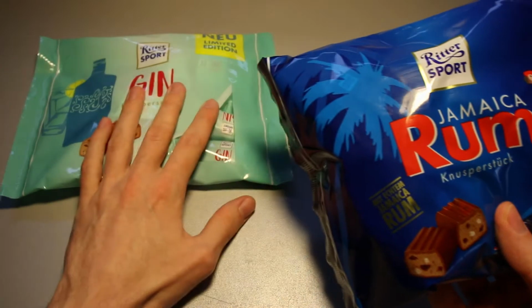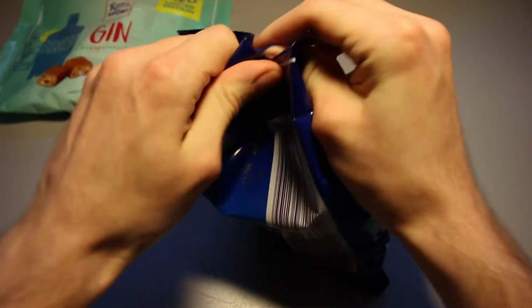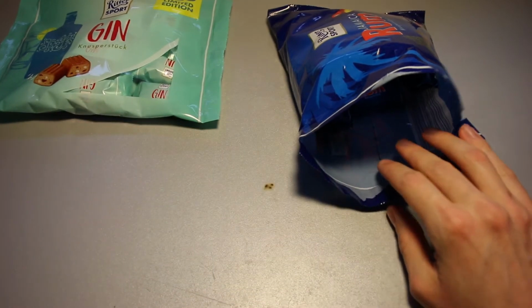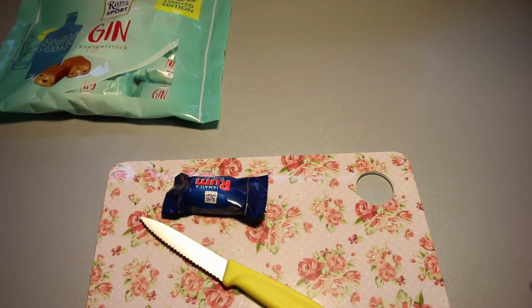Which one are we going to open up first? I think this is the limited edition, so we're going to take a look at the Jamaica Rum first. I think these are available maybe almost every year. I'm not entirely sure. Let's take the cutting board right here.